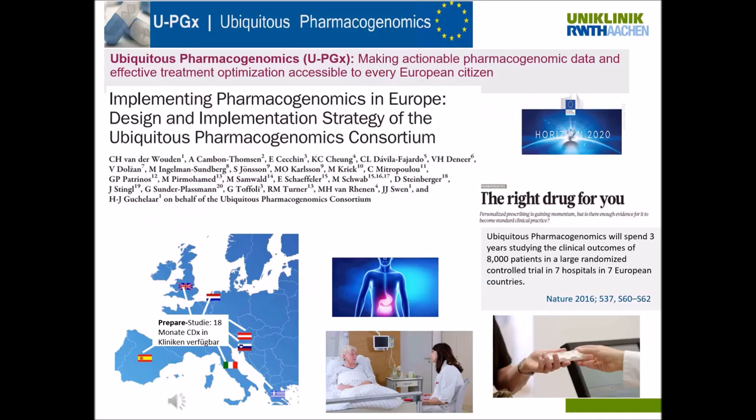And in order to harmonize the situation of pharmacogenetic testing within Europe, a Europe-wide project was installed some years ago, the Ubiquitous Pharmacogenomics UPGx project, and it is dedicated to harmonize the procedures and implementation of pharmacogenetic testing, not only in different countries in Europe, but also in very different fields of medicine and of drug therapy within Europe.